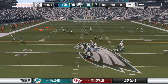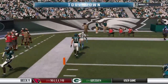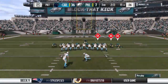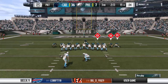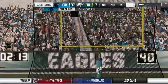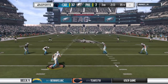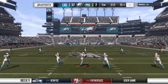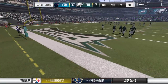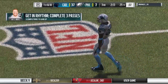Newton on third down. Looking for his running back, and he's got it. Touchdown, Carolina. A great effort there. 45 yards. And thanks to the interception, the Panthers offense cashes in with 6. And the lead is now an even 30. Gano now following the touchdown here to kick it away. And that'll carry over the back line of the end zone for a touchback. The Eagles offense now gets set to head back onto the field.